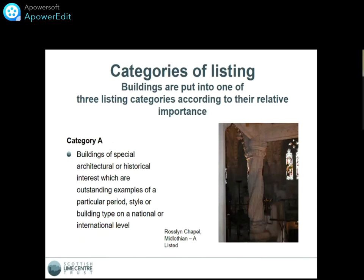And so category A listed buildings are of architectural or historical interest, which are outstanding examples of a particular period, style or building type on a national or international level. So here we've got an image of Rosslyn Chapel in Midlothian, which is A-listed.